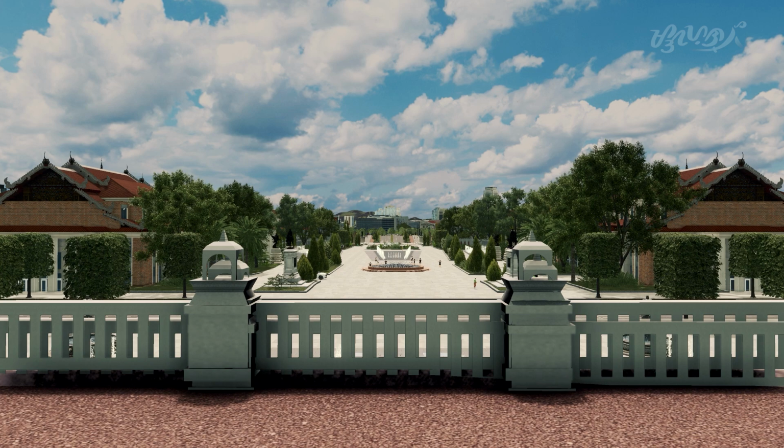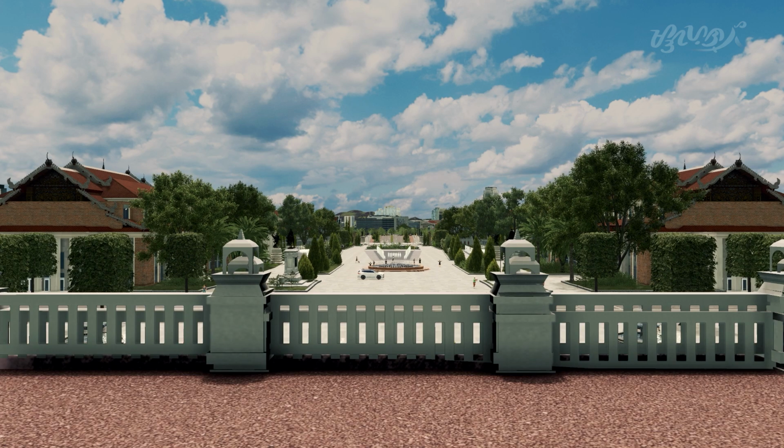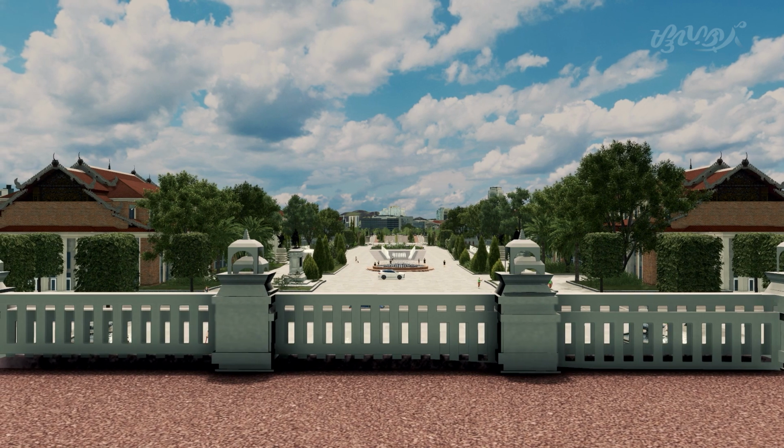People can gather here when there are announcements or something. There can also be events here, but this is very much a royal place. The importance of this is higher. You can't hold a concert here or whatever. This is purely for democratic and other reasons.